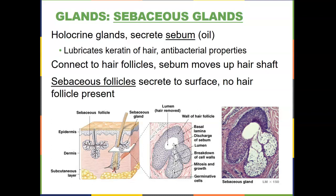So we'll start with the sebaceous gland. Sebaceous glands are holocrine glands. I'll let you look at that type of secretion from a former chapter on your own. Holocrine glands, in this case, secrete sebum or oil. It's important for lubricating skin, keeping keratin structured appropriately. And it also has antibacterial properties. So sebum is one of the important ways that our body actually fights bacterial infection.